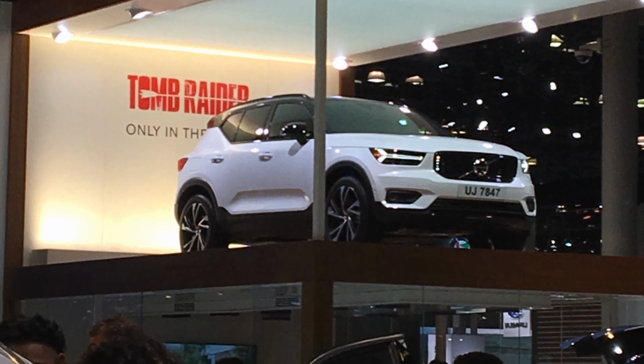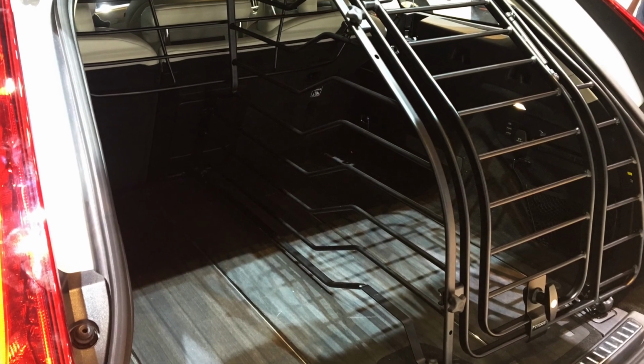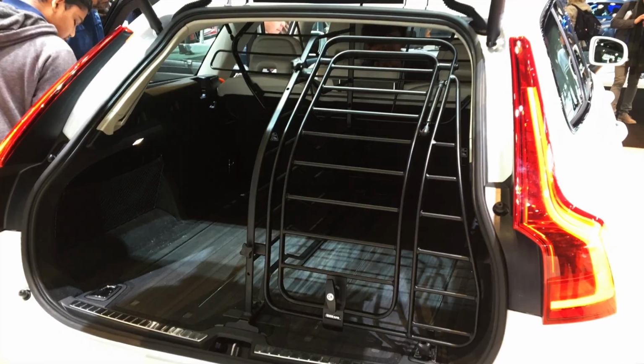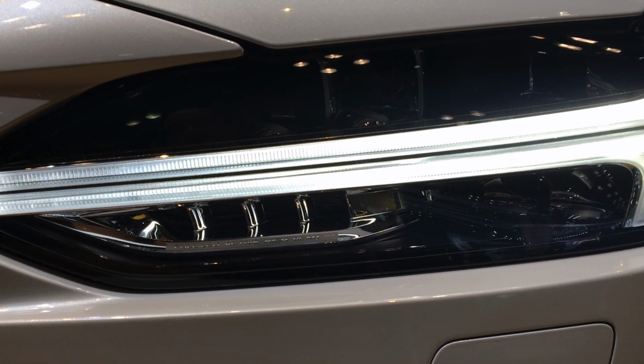Both of these new Volvo models will be available via their new subscription service, Care, an all-in-one flat monthly subscription rate, which includes everything under the sun, like maintenance and insurance. This is revolutionary. Really cool stuff, Volvo.